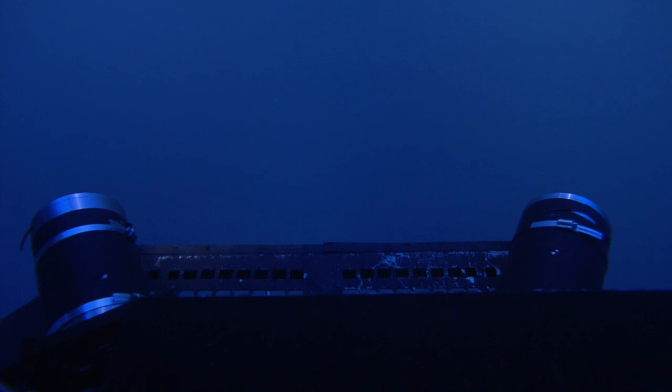Sorry, inverted radio touch there. Sorry about that.